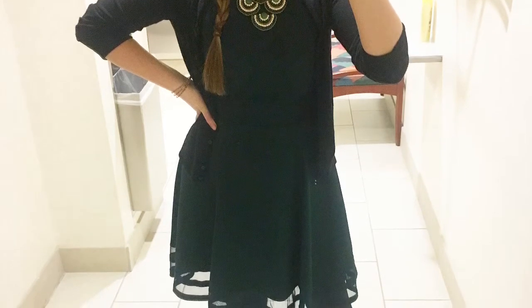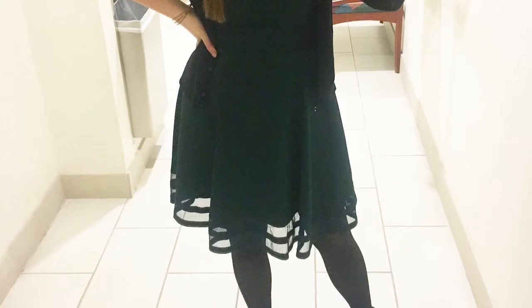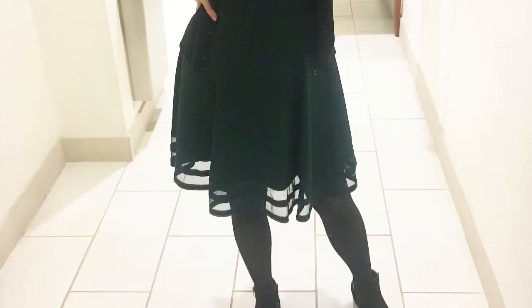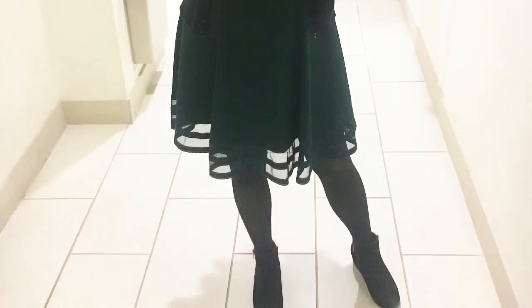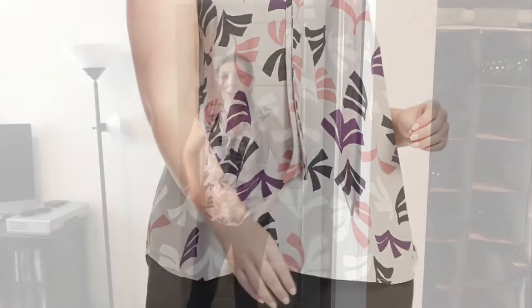It was super comfortable. It was a cooler day, so I paired it with tights and boots, which went really well with it, but it would also look great with heels or flats or something as well. And I got to wear one of my favorite necklaces with it because of its green color, and I was very excited about that. Then my final item of the month was this tie neck sleeveless blouse from 9 West.